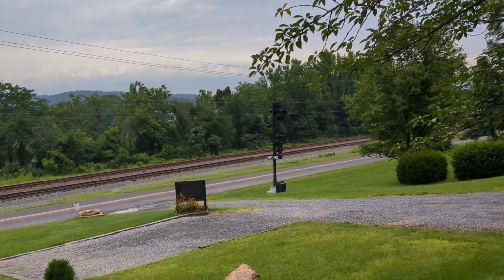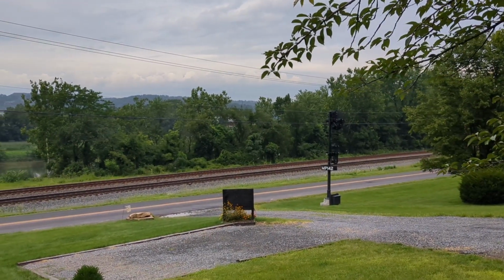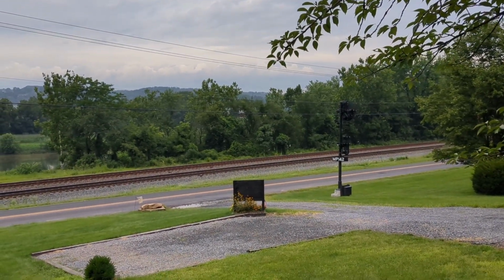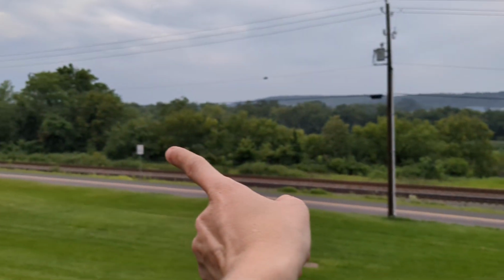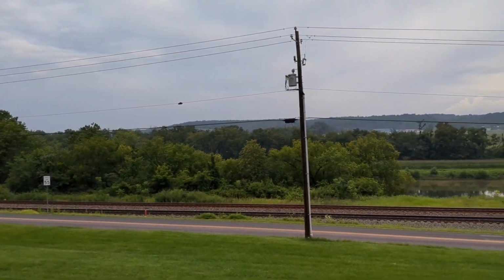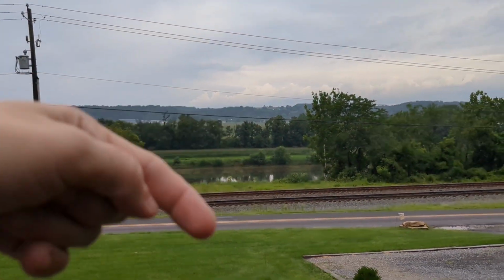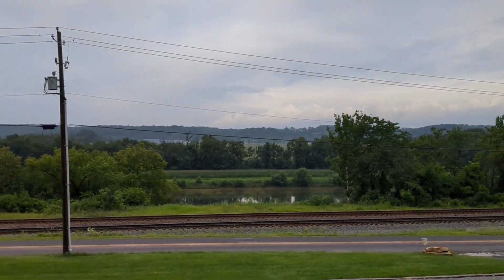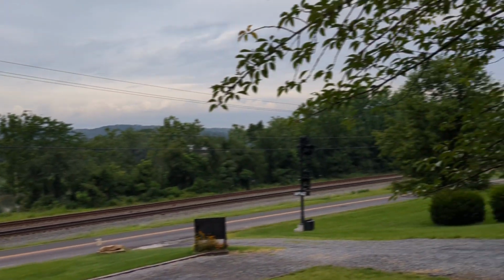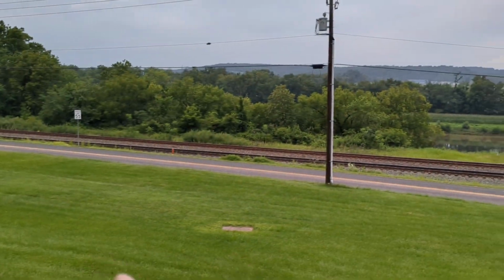So this week's adventure, we are at milepost 142 along the Pittsburgh line. Thompsontown's that way. Lewistown is that way. The Juniata River is right there. You got track 1 and track 2 on the main. It goes to 3 tracks once it gets to Altoona. But yeah, that way is to Harrisburg and that way is to Pittsburgh.